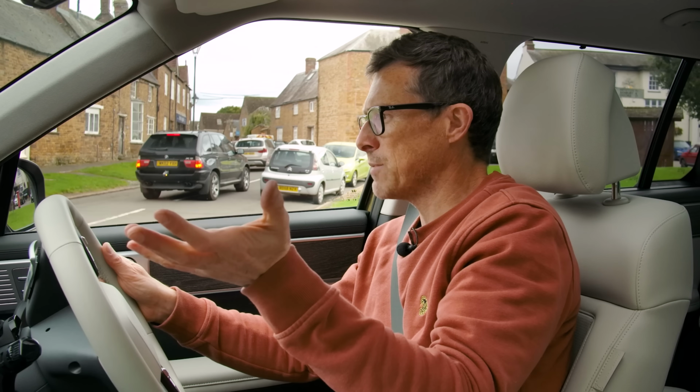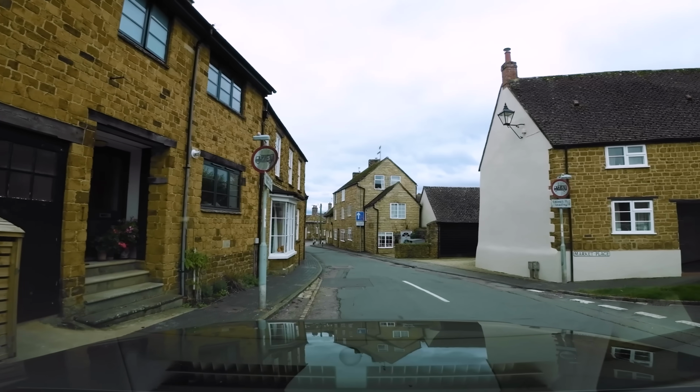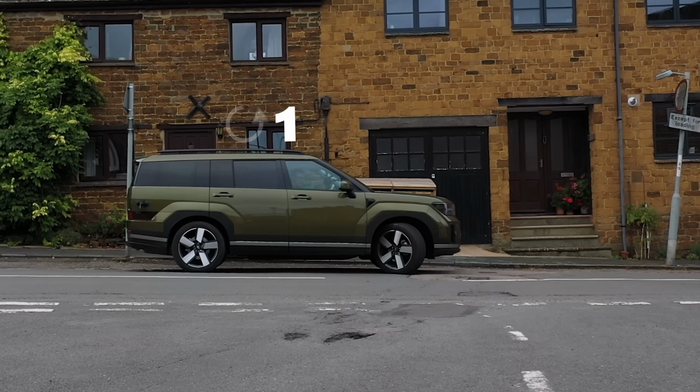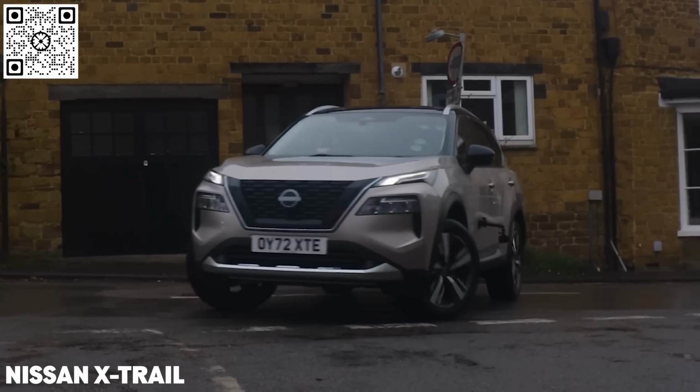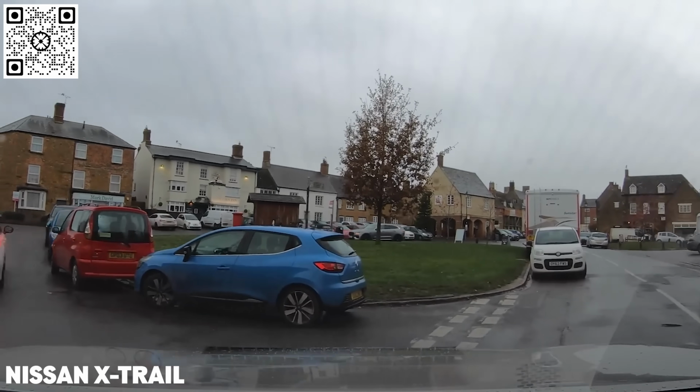Now, one of the good things about it is that while it's big, it's still quite manoeuvrable. So the turning circle is 11.6 meters. Now, a car with a better turning circle is the Nissan X-Trail. You can see my full video review of that by clicking on the pop-out banner or scanning the QR code.